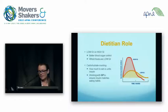So also educating, like I mentioned, the difference between low GI and high GI. Do many of you spend time educating patients on this? Yep. So just educating the patient on what the difference is and why they should be choosing low GI.